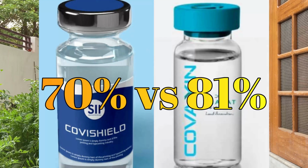So now you must be thinking that since COVAXIN has around an 80% efficacy rate, you should only get COVAXIN and not COVISHIELD. My friends, this is not completely true. Scientists are telling us to get whichever vaccine is available to you right now, because as you see, the surge in cases is quite high in India, and the best way to tackle it is to get the first vaccine that you can get.